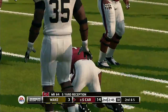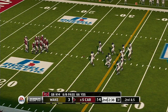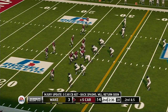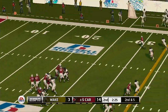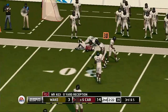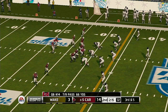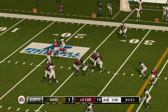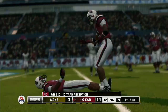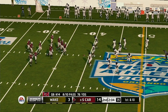Got it. And he goes down quickly. It's second down, 5 to go. Ball on their own 28. The Gamecocks saw one of their key guys go down earlier, but it looks like he might be able to get back in the action. And he tackles him hard at the 28. Tackled right away. First and 10. Ball on the 39.